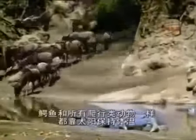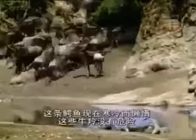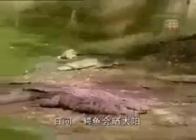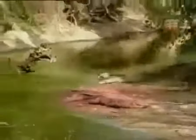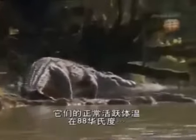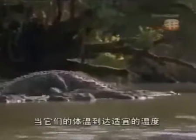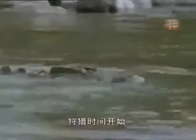Like all reptiles, crocs warm their bodies in the sun. These wildebeest are in no danger while this croc is cold and sluggish. During the day, crocodiles will bask, absorbing the sun's rays. This takes time. Their normal operating temperature is around 88 degrees Fahrenheit or 31 degrees Celsius. And once they've reached optimum temperature, it's time to go hunting.